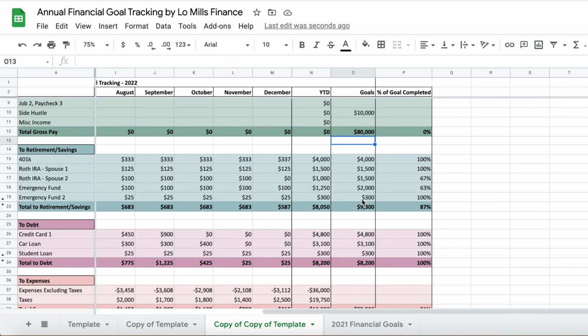And then as you set these other goals, you need to recalculate again. What's 25% of 80,000? Which is 20,000, because 80,000 times 0.25, or divided by 4, is 20,000. So if you're still doing 25% of your income going towards your financial goals, then $20,000 is what you'd want this number and this number to total to.